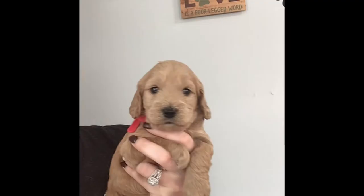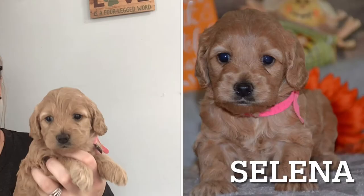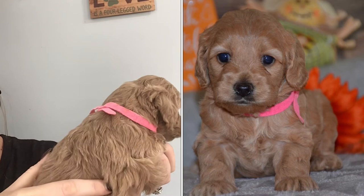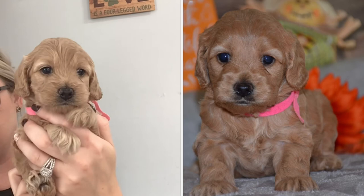Here is Sammy's third girl. This is pink collar Selena. She is the biggest of the three girls. She is the lightest of the three girls. So she will have more of a buff, and it looks like we will go to more of a light buff. As she gets older, she will have a nice wavy curly coat. She does not have any white markings. She is a little bit chunkier than her sisters.